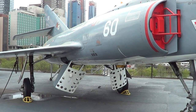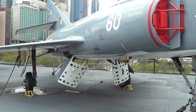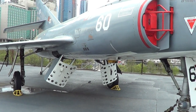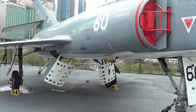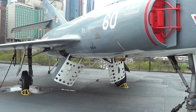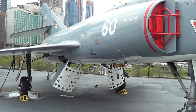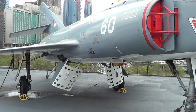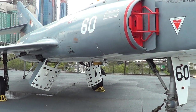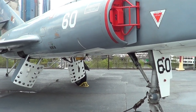The aircraft is on loan from the French government through the efforts of the French Navy Retired Officer Association. Facts: the Etendard 9Ms logged more than 180,000 hours of operation, including 25,300 carrier landings, and continued in service with the French Navy until 1991. Top speed 590 miles per hour or 1100 kilometers per hour. Maximum altitude 50,000 feet or 15 kilometers and 500 meters.